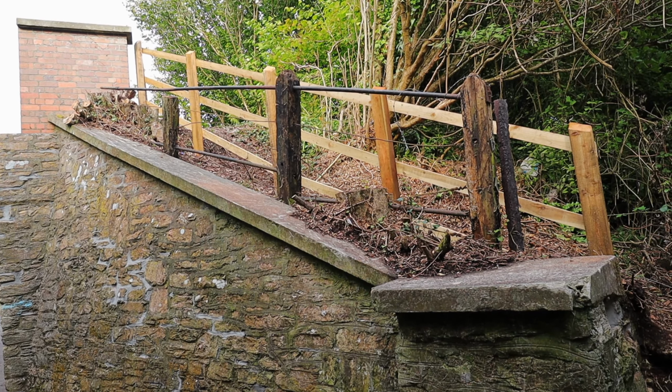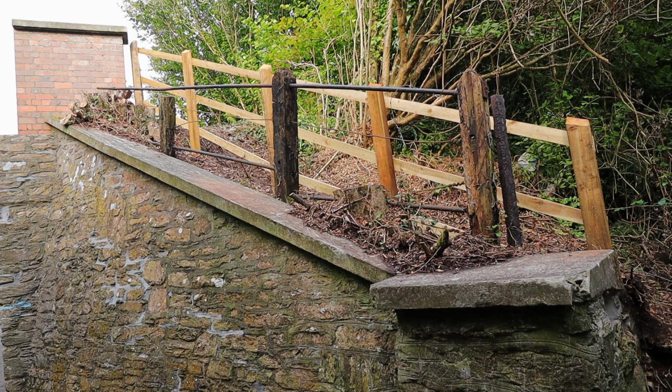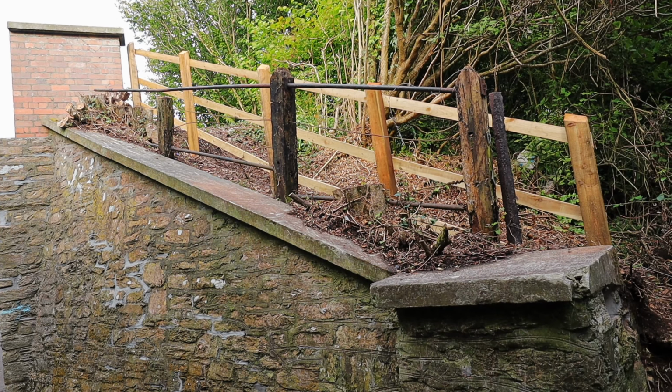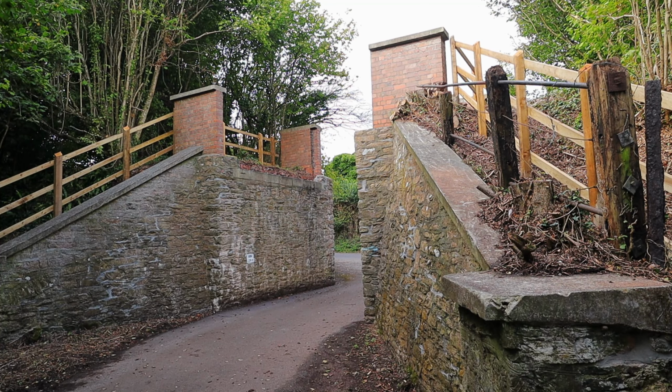You can see there clearance work has been taking place. You can also see that new wooden fence on the side of it. But also in front of the fence, you can see the original railway fence as well. And that's the bridge from the Elbury Lane end.